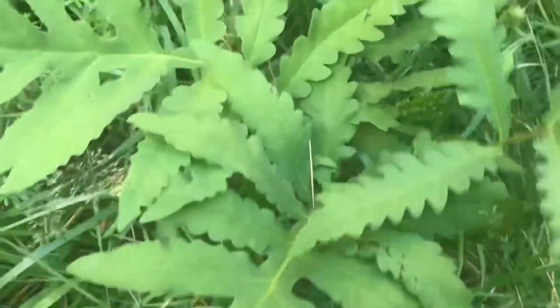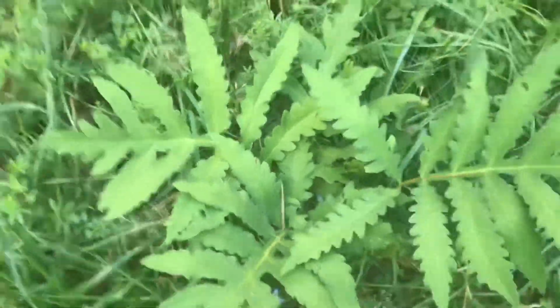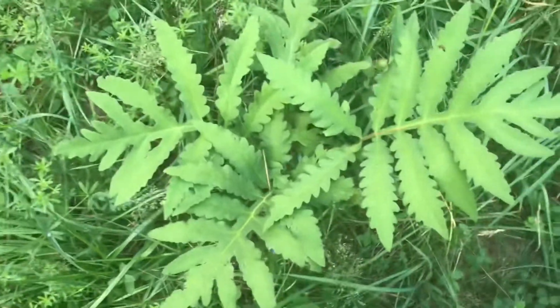We'll take these back and look at them up close. So we see a fern.